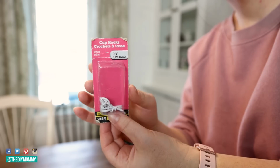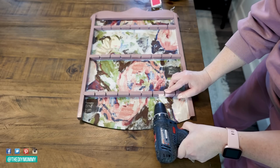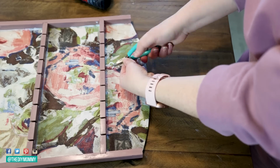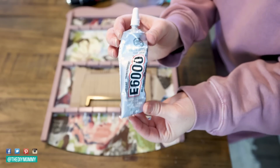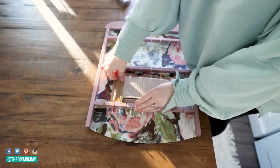Now I'm taking some little cup hooks. You can find these on Amazon or just at your local hardware store. I'm drilling some pilot holes in the bottom of the spoon rack with a drill, and then I'm twisting those cup hooks in. Then I'm taking this gold handle. This is just a cabinet handle from Home Depot, and using a little bit of cardboard and this E6000 adhesive, I'm applying that on this part of the spoon rack. I'm going to use this to hold mail.